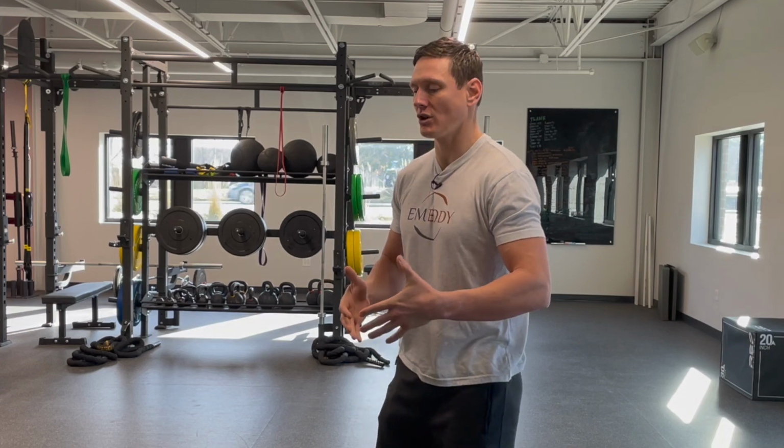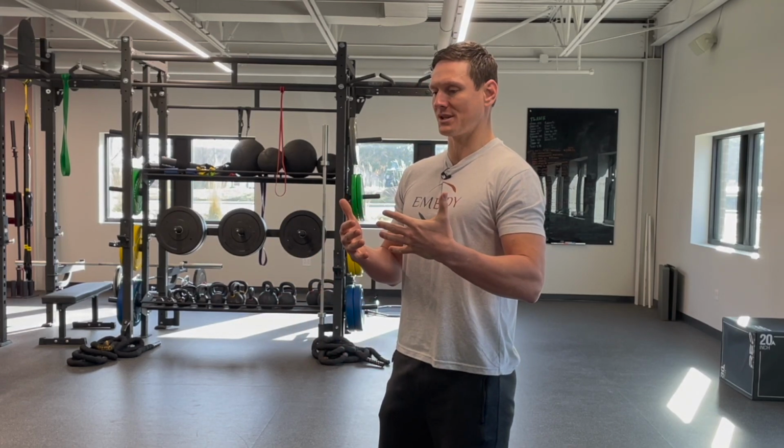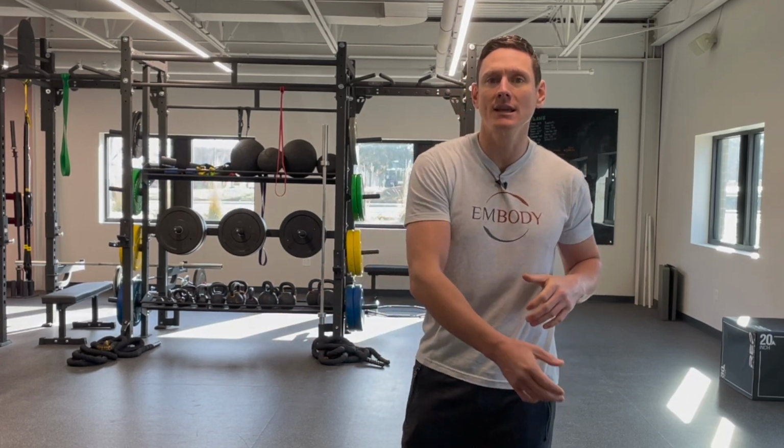When we're talking about posture, we're talking about something that is just static in that one particular moment. But for our spine health, like I mentioned previously, we actually want good mobility. That's one thing that we want, good mobility.